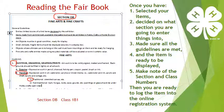But again, there's another subsection. Is it a traditional painting on stretch canvas, or is it a non-traditional painting on something like bark, fungus, or rocks? It's on stretch canvas. Therefore, our section is going to be section DB. Our class is going to be 1B1. So make note of that, because when you go online to register, you're going to have to put in the section and the class.